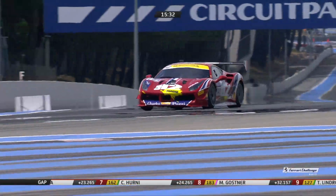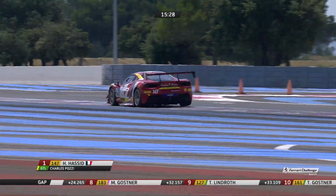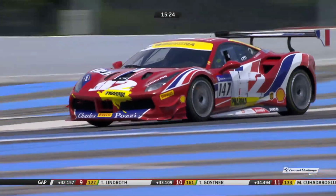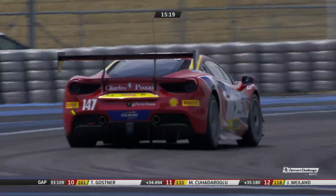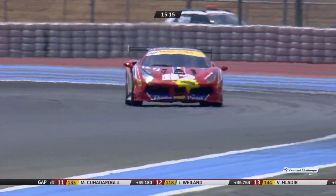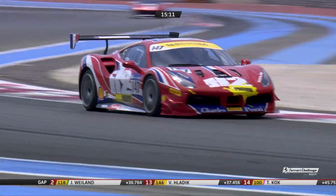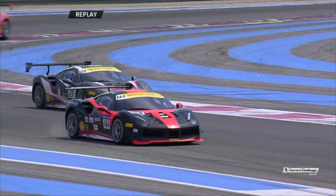There is Henry Hassid for the Charles Potsi team, who is leading the race and is also the best of the separately classified gentleman racers as well. Very nearly reached halfway stage in this race. And Henry Hassid, who we heard from, who gave us the introduction, if you like, to the Paul Ricard circuit right at the start of our program, doing a very good job out front at the moment.